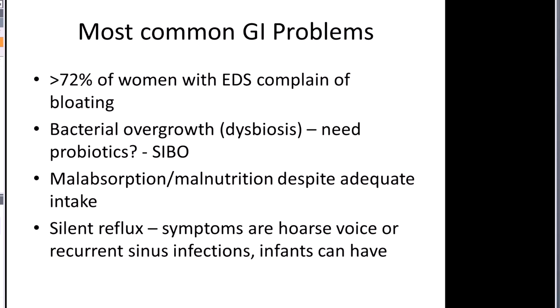So the most common GI problems reported is bloating in 72% of women with EDS, bacterial overgrowth or dysbiosis, so more bad bacteria growing than good. And in an inflamed state, the bad bacteria are really happy and grow well. But it might be that the malnutrition is coming because we don't have the good bacteria to break down the food so that we can eat it. We actually rely on them to help us break down the food. So do you take probiotics or do you not? Because a lot of these folks have SIBO, which is an overgrowth of bacteria in the wrong part of the gut, and there's a debate about that. It's complicated. So adequate intake, but malabsorption can be a problem.